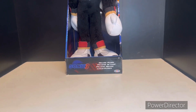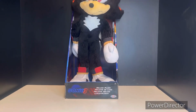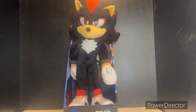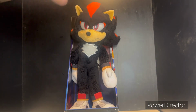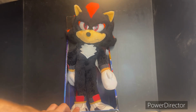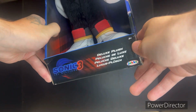Unfortunately, I kind of like that he's big, but he's a bit big for my review station, so I'm going to try and get this angle as good as possible, although he is a pretty big guy, as you can see. Very, very tall. I'm still trying to figure out how to review bigger stuff rather than just the usual 6 or 7 inch figures. But take a look at the box here real quick.